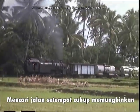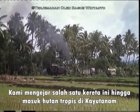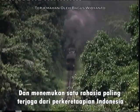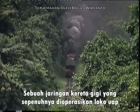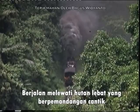Finding the local roads quite passable, we followed one of these trains and, entering the equatorial rainforest at Kayu Tanam, found one of the best-kept secrets of the Indonesian railways: an entirely steam-operated rack-and-pinion line running through dense jungle in a highly scenic but little-known part of the country.